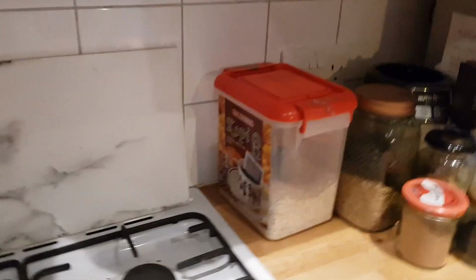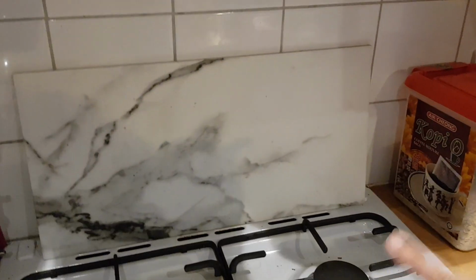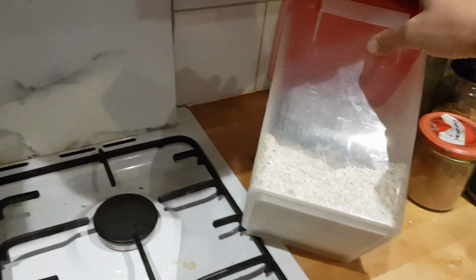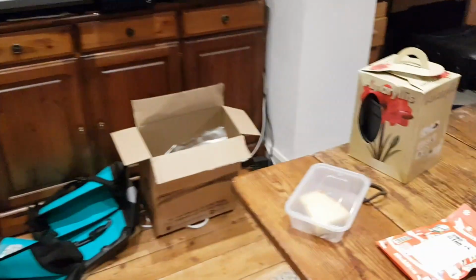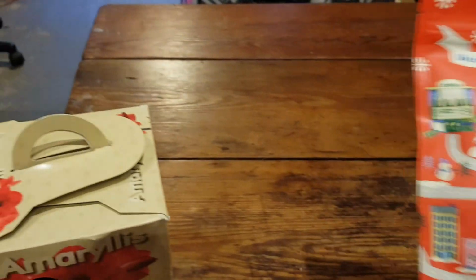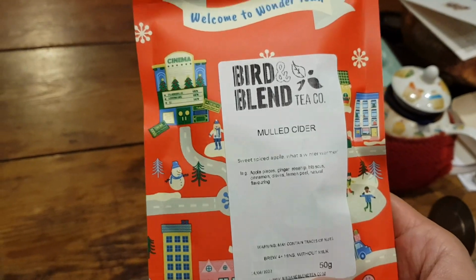And oh yeah, lots of red things, just going backwards now, just lots of red things, trying to be aesthetically pleasing with a fake marble tile. Kopi O Malaysian tea bags that contain oats, an enormous jar of cinnamon because that is the household that I'm in. And then now I'm going to do my tea. So I've chosen one of the teas that I got sent by Bird and Blend, mulled cider, which has got apple, ginger, rose, hibiscus, cinnamon, cloves, lemon peel, natural flavourings.